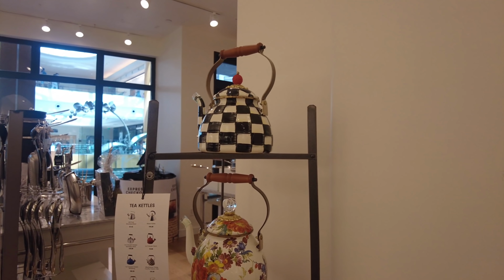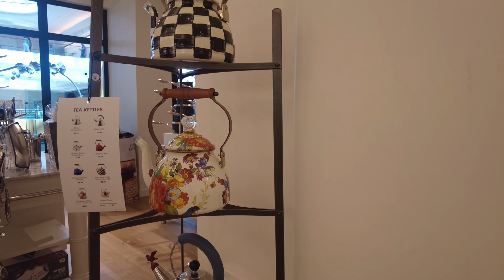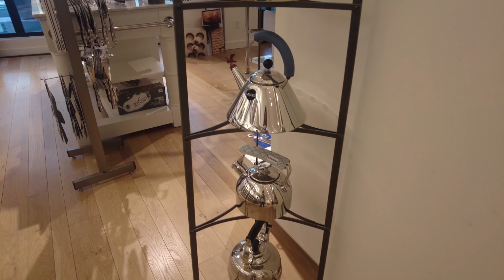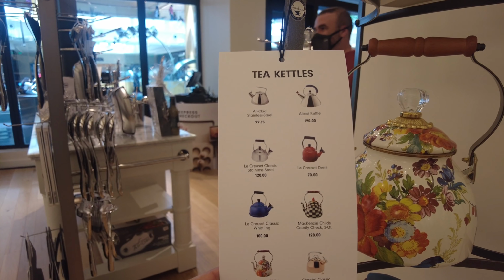So on the other side, they had a very nice and cute kettle section. There you can see different kinds, different styles of tea kettles they have. It looked very nice and they arranged it very nicely. And you can see the different pricing and different designs they have.